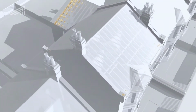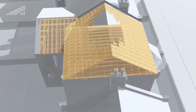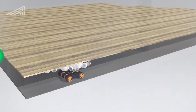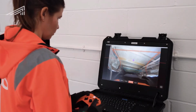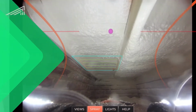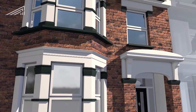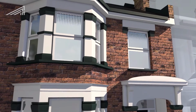To reduce heat loss through the roof, we increased the thickness of the insulation in the loft of the property, ensuring it was in line with current building regulations. We applied underfloor insulation to suspended flooring. Using an innovative robot called QBot, we were able to do this without needing to remove all the floorboards. We upgraded all windows in the property to low E-coated glass. This provides triple glaze performance in a double glazed solution.